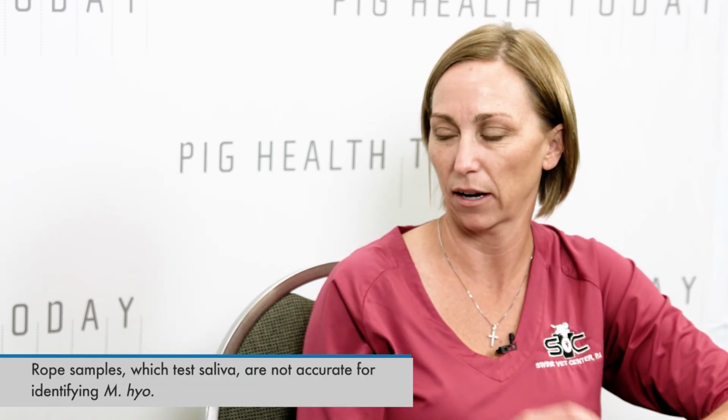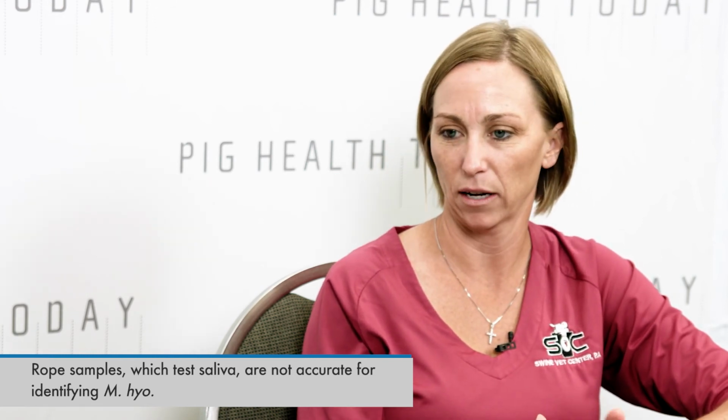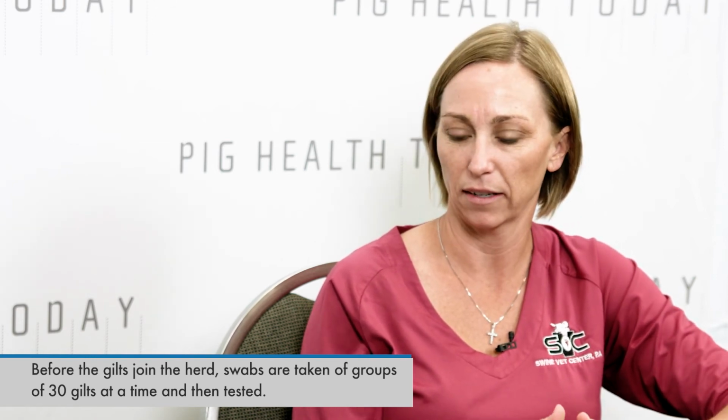Okay. So even though that's a saliva test, it still does not pick it up as well as the actual laryngeal swabs. We'll typically test around 30 animals when we have a group of gilts that come in, and we'll pool those into 3. So we'll get basically 10 PCRs out of a group of 30 gilts. It's a little bit of a numbers game. It depends on how many animals you're bringing in, but that 30 has been a good statistical number for us to use. How often do you find positives?